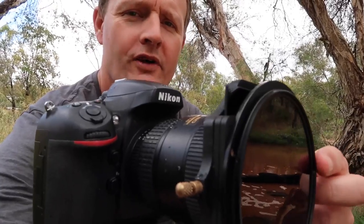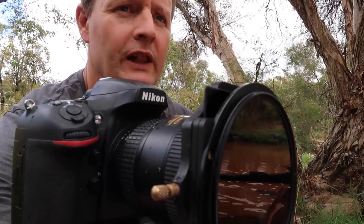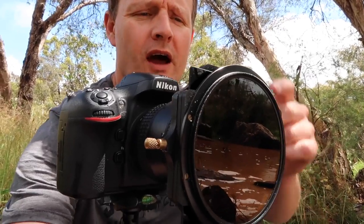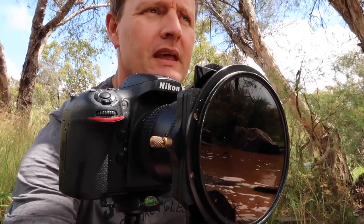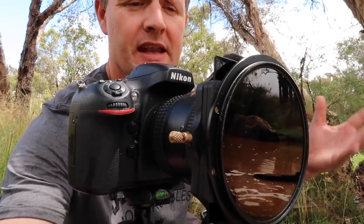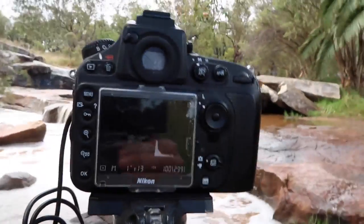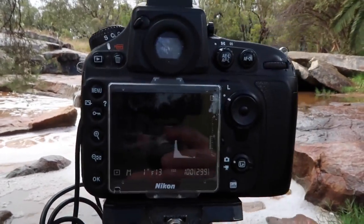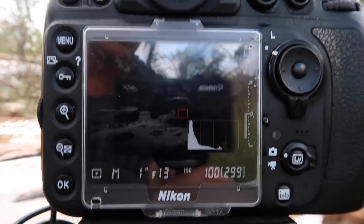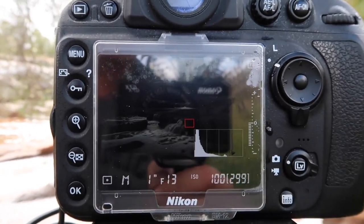So the reason why I've got the polarizer on the front is to cut out any glare from the light bouncing off the wet rocks. As well as the polarizer, I've also got my little stopper there to just bring down the light. Even when the clouds cover the sun, the light is still going to be a little bit too strong. If I bring you around to the back of the camera so you can see the live view, my shutter speed is 1 second. I'm on F13 and ISO 100.